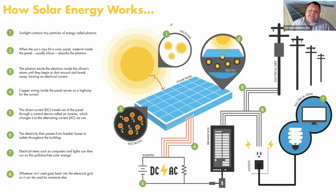That electric current is then fed into an inverter, where it's then turned into a usable electric current. This turns it into a current that we use. That then is fed into a breaker box. And then eventually it's fed into either outlets if you actually have panels on your roof, or it's fed into the electrical grid.